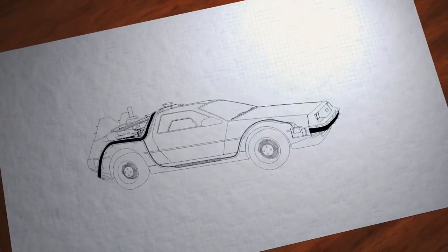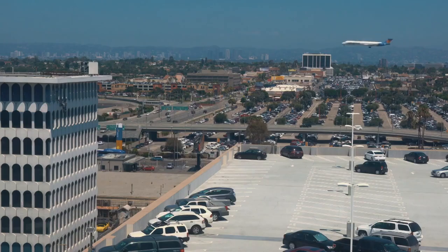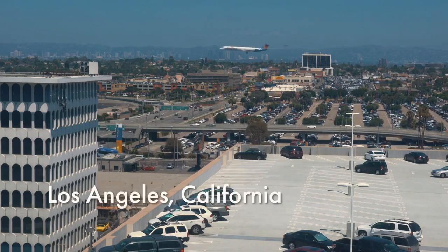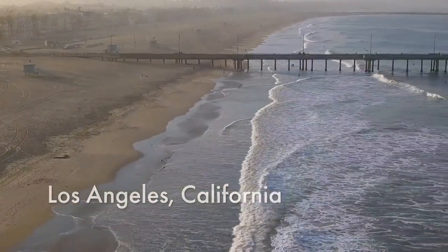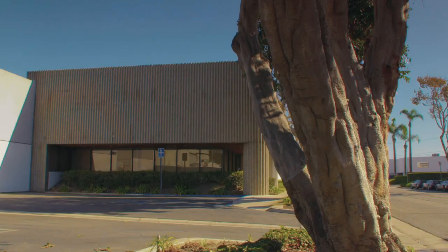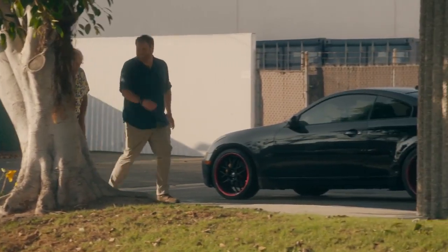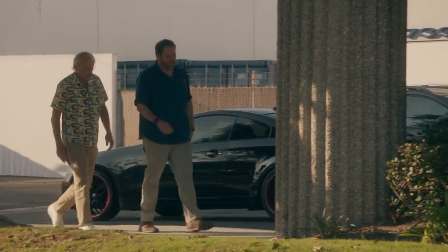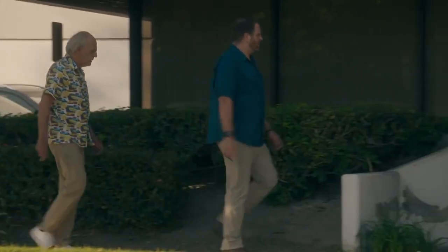And since the last time I built a time machine was exactly never, I tracked down someone who might be able to help. So Chris and I are right back where we started, Southern California. It also happens to be home to the world's foremost DeLorean time machine builder. What's this guy's name again? His name's Danny Botkin. They say he's the best. Botkin. Hope he's got a men's room in there. Yeah, let's hope.